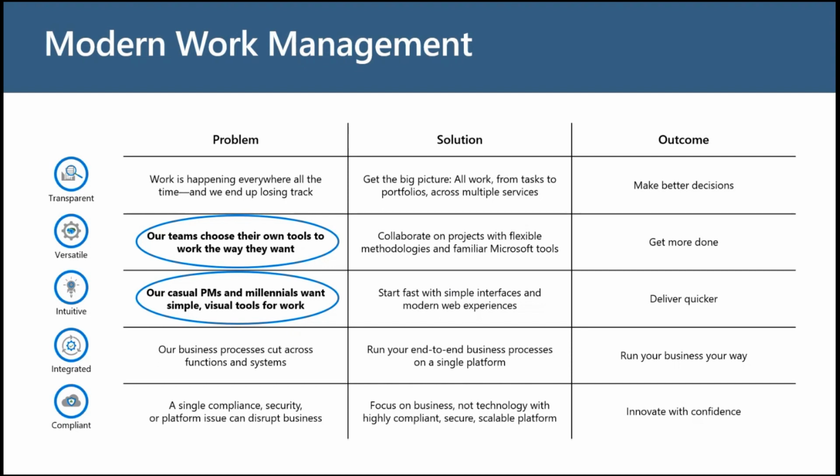Versatility. Is your tool versatile? Is modern work versatile in your organization? Our teams choose their own tools. They want to work the way they want. And you're probably experiencing that in your environment. When we talk to clients, we used to be surprised, but we are no longer surprised to find out they have two or three different project management solutions, because for marketing this tool is a little better for us, engineering, this one works a little better, IT, we kind of like this one. A lot of times CIOs are trying to figure out how to manage that. They want to deliver value and resources to their teams, but they also realize they're going to have to manage all those tools.